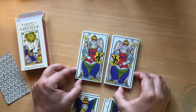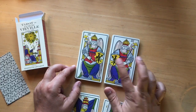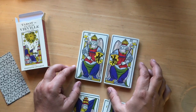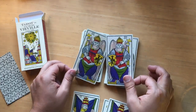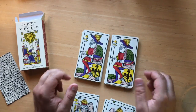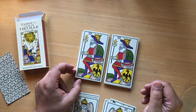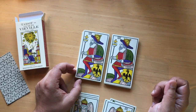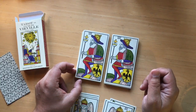The Empress, quite Marseille style, I'd say. Yeah, with the eagle, looking lovely in a way, maybe a bit sad or a bit dreamy. The Emperor, looking to the left as we are used to from Marseille decks that came after this deck, with the eagle again, his staff of authority.